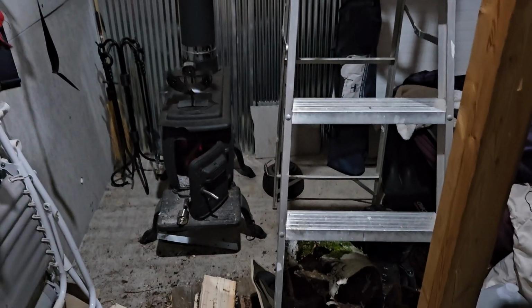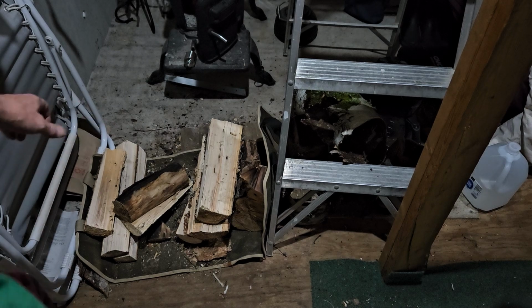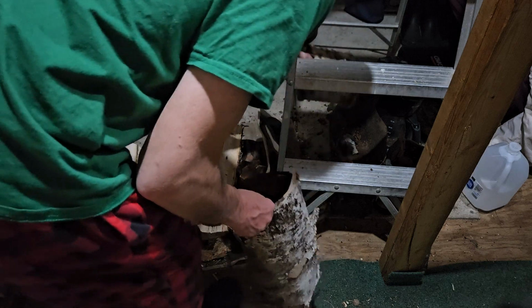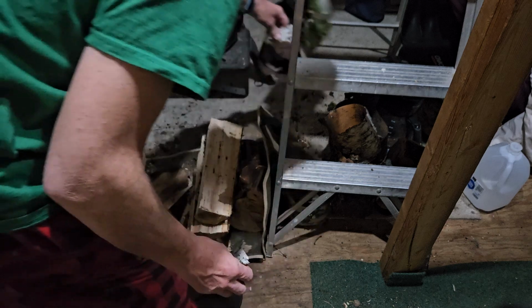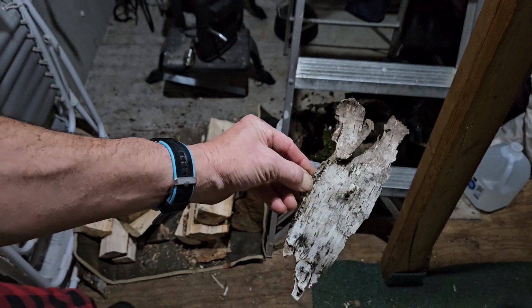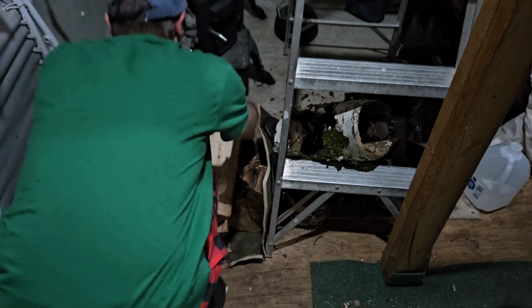Oh, I should say that is one key that I do like to do. Always have a whole bunch of birch bark. Man, there's just nothing better than taking a nice little strip. I would say, like this amount really produces some good flames and heat, and it'll get your fire going right away.